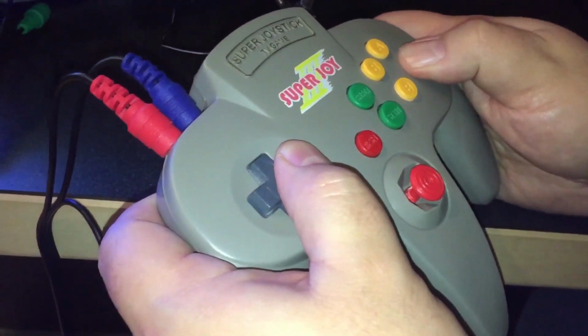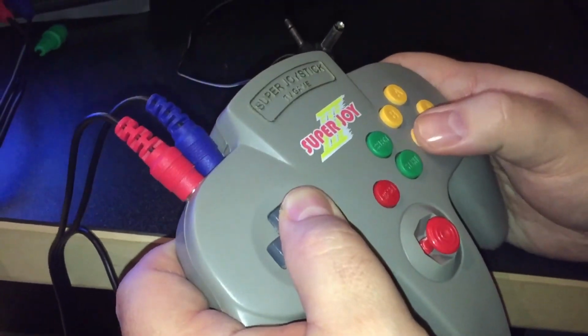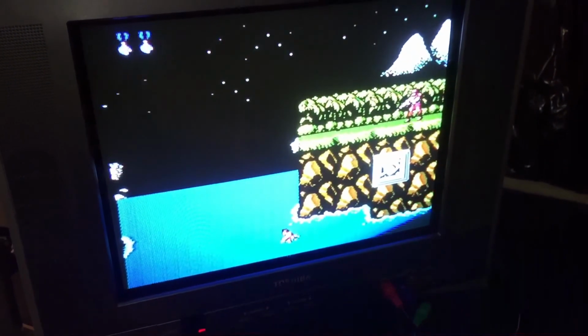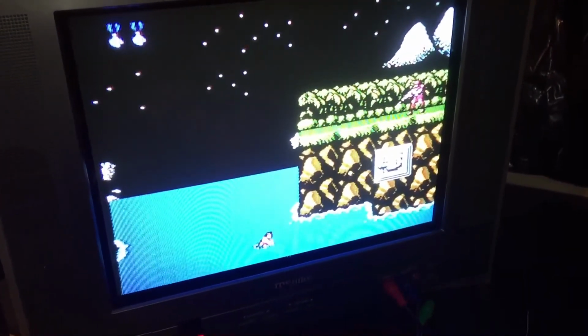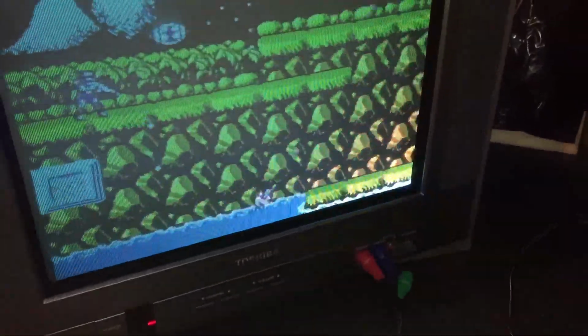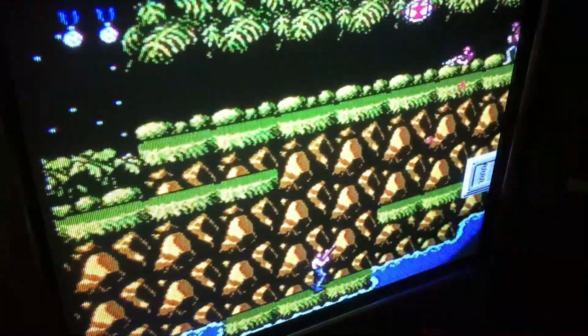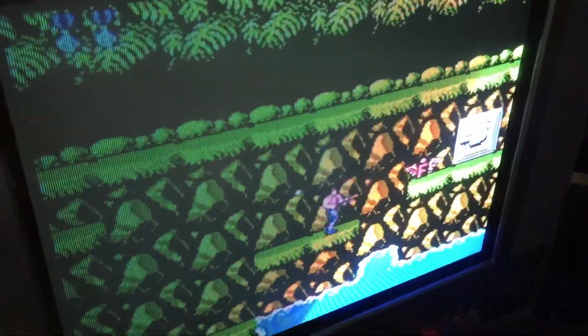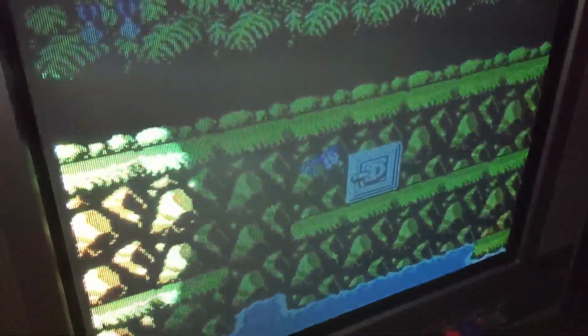Watch those stubby fingers play. Kicking butt. Pretty good, eh? Oh, my thing's locked up. Oh, you can't jump when you're in the water, right? Right, Bill. So that's awesome. No, is that true, or is the game screwed up? That's true, dude. You can't jump in the water. Can you jump when you're swimming? Look at that, jumping right over this thing.